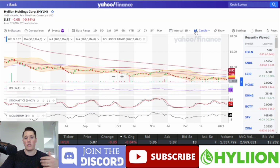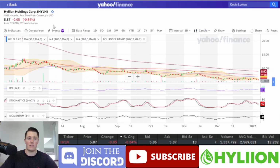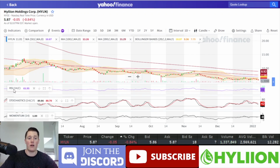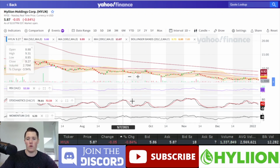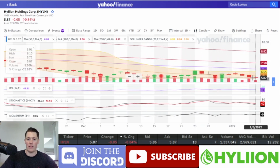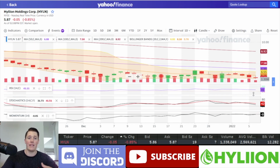With that, just want to transition and do a little bit of technical analysis. So as you can see, 50, 100, and 200-day moving averages, Bollinger Bands, RSI, stochastic, and momentum. Overall, pretty good representation, everything you need to know. Just zooming in right now, we are currently in the lower percentile of the Bollinger Band, well below all the moving averages. Looking at RSI, it is fairly neutral at 41; typically around 30 or lower is when it's a very good buying opportunity.